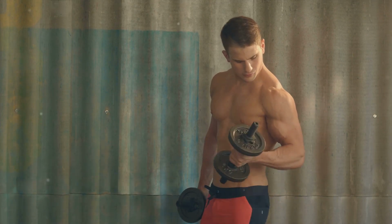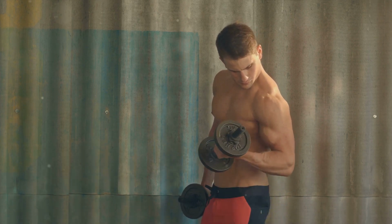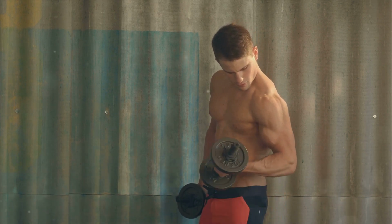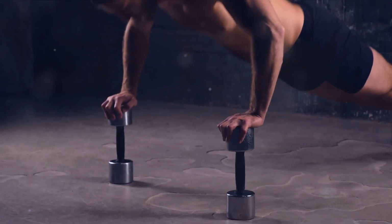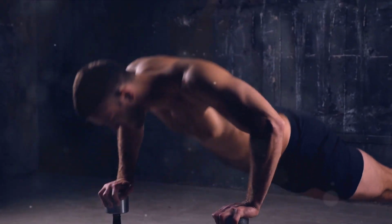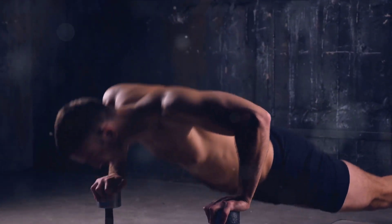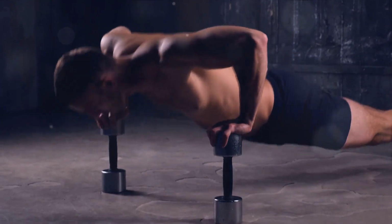First up, we have the classic tried-and-true push-up. This exercise is a staple in any fitness regimen for a reason. It targets your chest muscles along with your shoulders and triceps, giving you a comprehensive upper body workout. To perform a push-up, start in a high plank position with your hands directly under your shoulders.